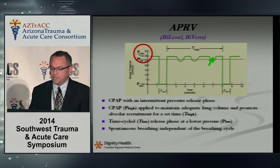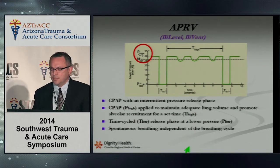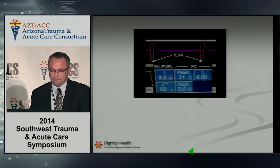The patient, you can see here, is spontaneously breathing, and in some modes, like bilevel or bivent, that is supported. On the Drägers, it is not supported. This is just a typical waveform and settings. I'm not sure how you guys do your bilevel, bivent, or APRV, but I was trained not to use a P-low because you spend a fraction of a second down there so the patients don't de-recruit.